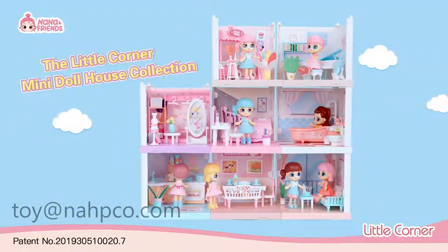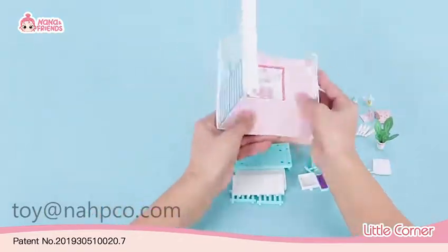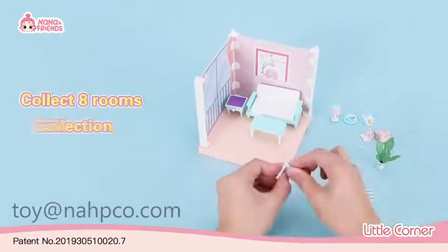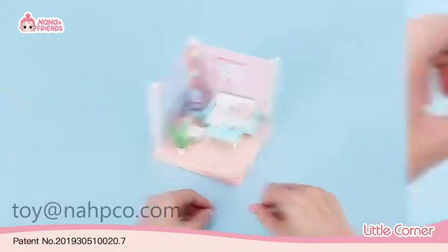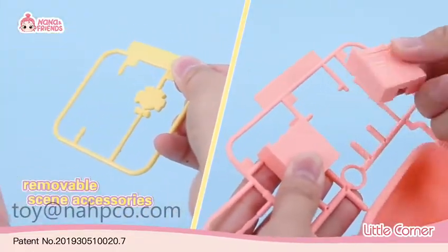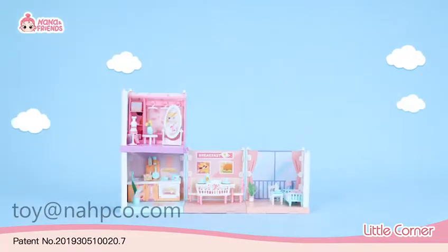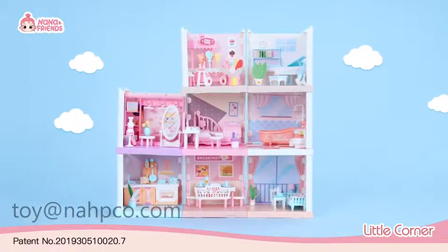House collection is coming. This is a series of scene building toys of 8 sets together. It has collecting and assembling function and removable scene accessories. 8 different scenes can be built. Now you can start to build your own wonderful mini world.